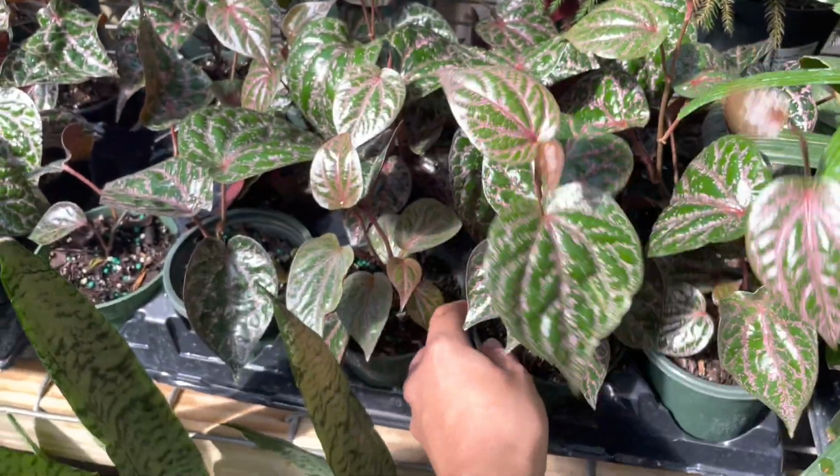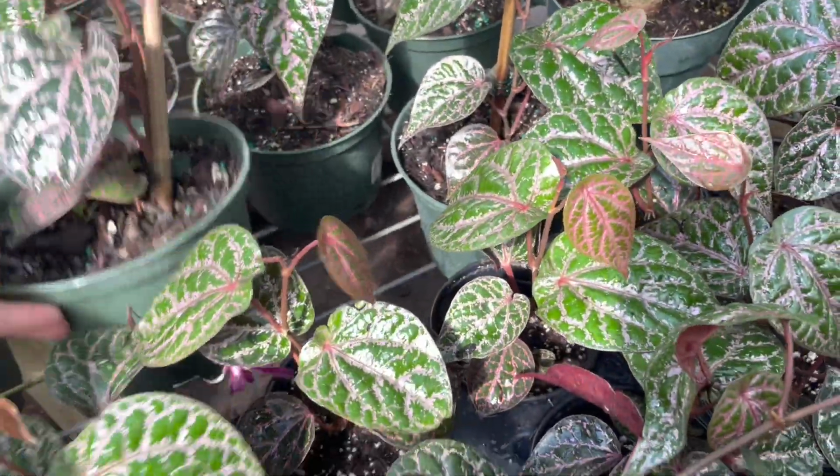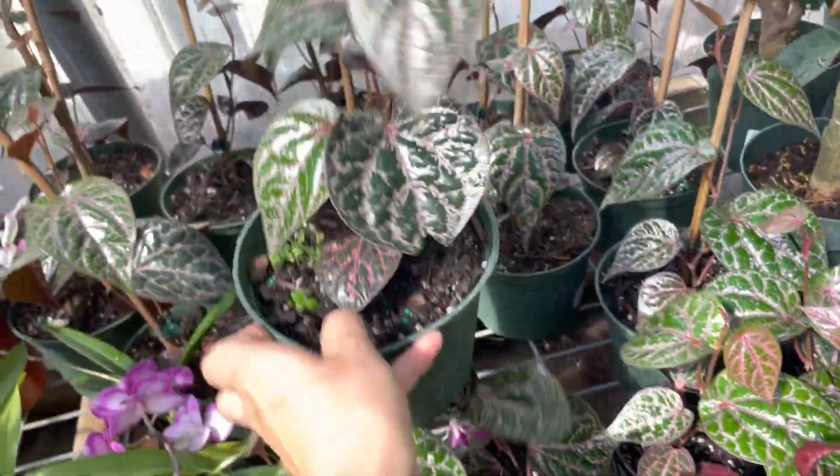These I think were $24. They were super cute. They were looking really healthy. And if you wanted one that was already up on a pole, they had those too for $38.